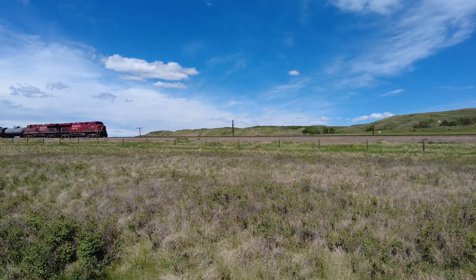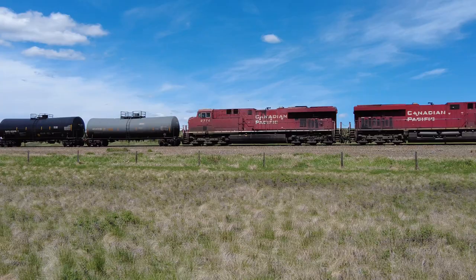It really is my luck, though, that this is probably the least interesting spot to see a train on this entire walk. And this is where we are when the train comes by.